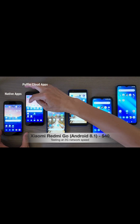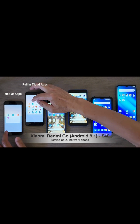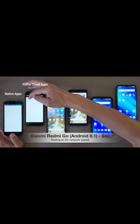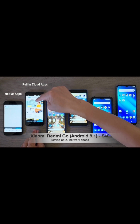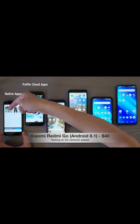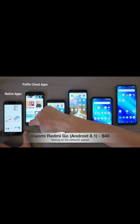And then at 2G speed, let's look at what about Wish. Okay, so native app versus cloud app at 2G speed on the $40 Xiaomi Redmi Go. The cloud app, much faster loading. And we can already happily scroll. The native app just came up. Look at the scrolling performance, very slow. So you can see it at 300K at 2G speed, the Puffin Cloud app truly provides wicked fast performance, a much better user experience.